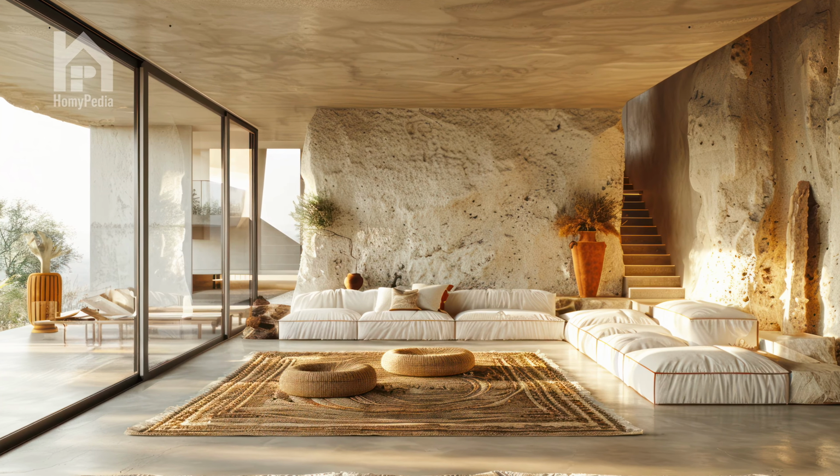The use of natural stone for countertops and backsplashes adds a touch of rustic elegance, while custom wooden cabinetry offers plenty of storage and a warm, inviting feel. High-end appliances are seamlessly integrated, combining modern convenience with the timeless appeal of traditional Mediterranean design.